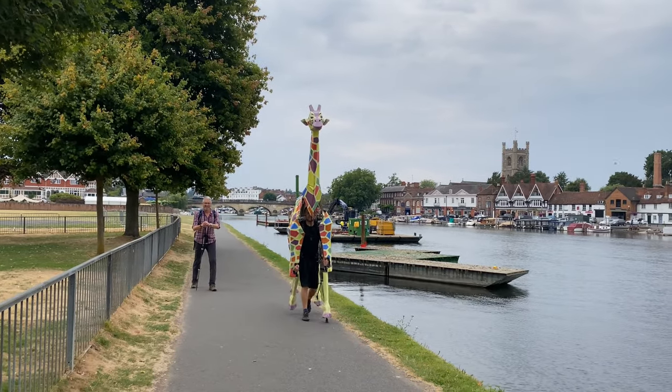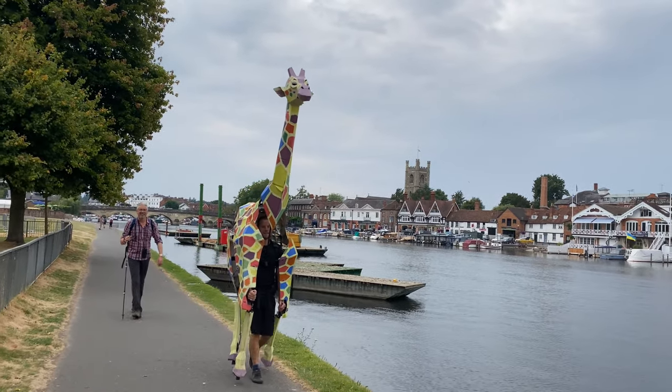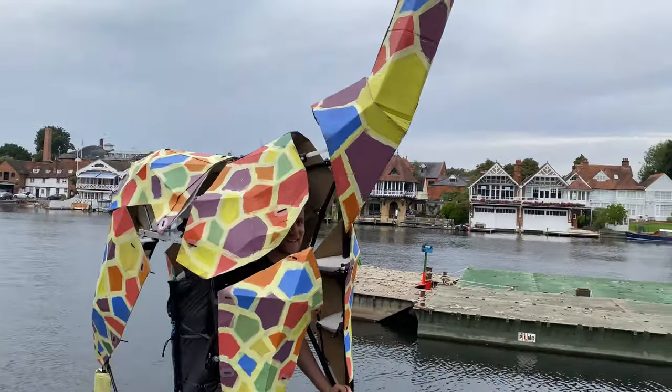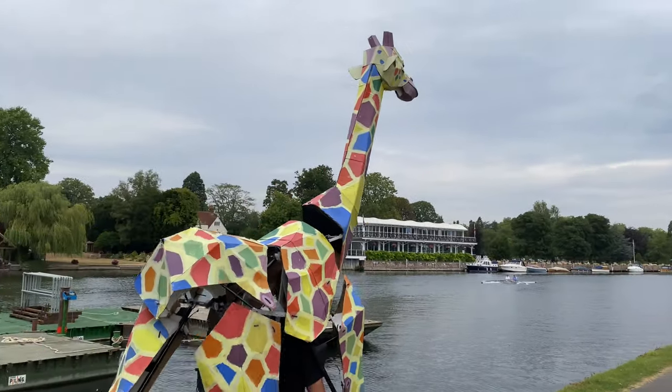Has he got a name? They call him a giraffe. The dog's not sure about it. No, he's not. I'm just keeping him on his lead. Excellent. Well done.